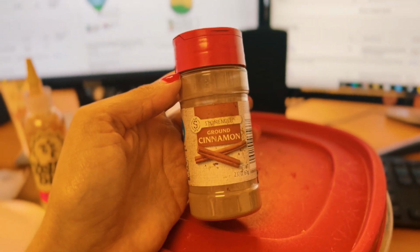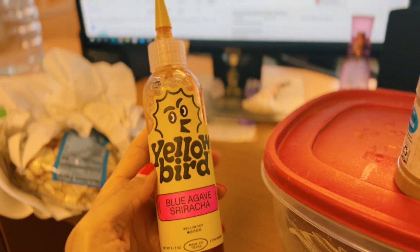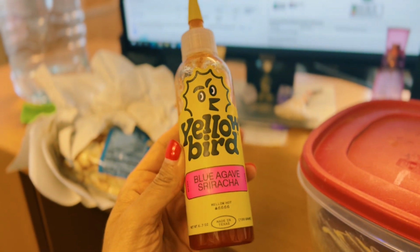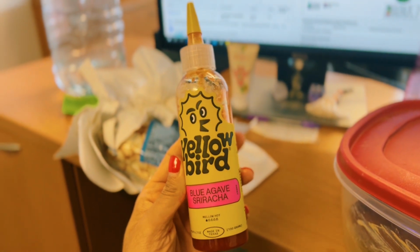So just showing you all my toppings and condiments that I'm using for my second meal, which is the cinnamon for the sweet potato, and there's my Yellowbird blue agave sriracha. Many of you have mentioned before that you don't like things that are hot, and I can tell you that this is just a little bit hot. I'm not a person who eats hot stuff either, but this is very mild.